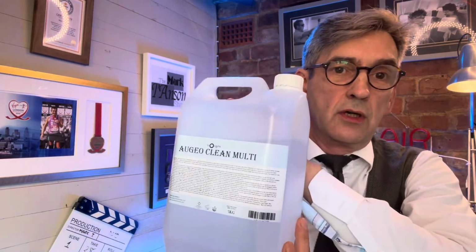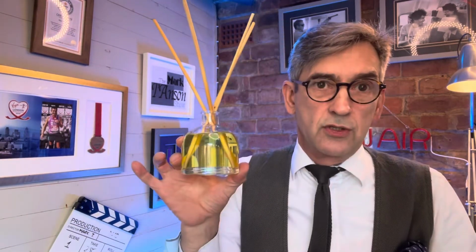Now that whole kit is about £100. And you can see, I've got 8 of these diffusers. These are a little bit big, but 8 of these in my own house, in the home, and that's how much I've used. So this can last you a couple of years easily, because this will last about 6 months. That's quite a big one. This will last easily 3 months.